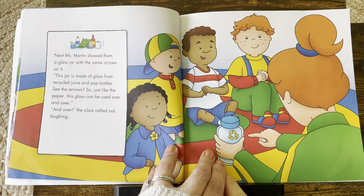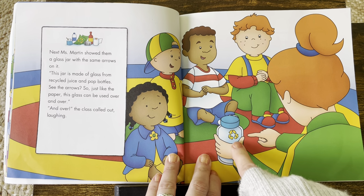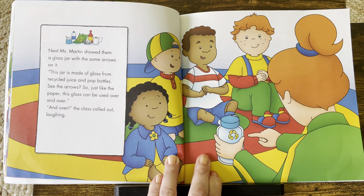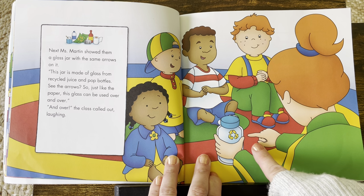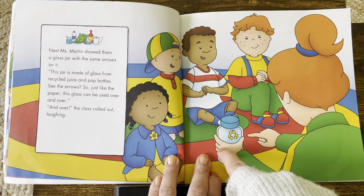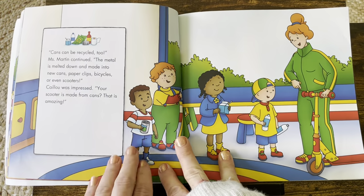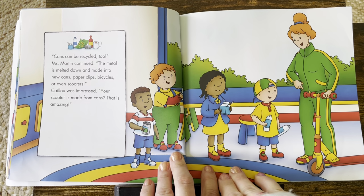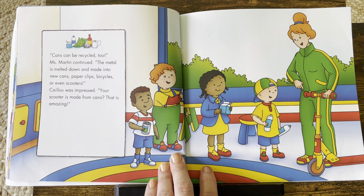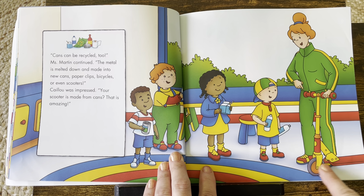Next, Ms. Martin showed them a glass jar with the same arrows on it. See? The arrows. This jar is made of glass from recycled juice and pop bottles. So just like the paper, this glass can be used over and over and over, the class called out, laughing. Cans can be recycled too, Ms. Martin continued. The metal is melted down and made into new cans, paper clips, bicycles, or even scooters.